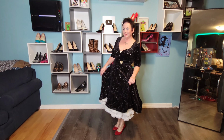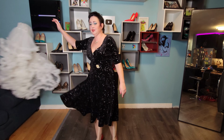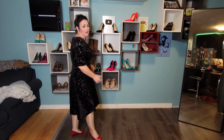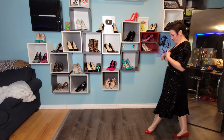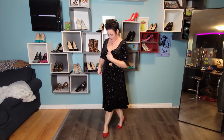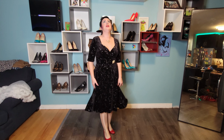Here's how it looks without the crinoline though, just so you know how well a crinoline can fill a dress out. A petticoat, if you will. See, now it's just a boring old dress. Still looks nice, still fits well. I would have to put on a bigger bra or maybe a cami, because I don't want that sticking out. Nope, I don't. But other than that, this is a beautiful dress.